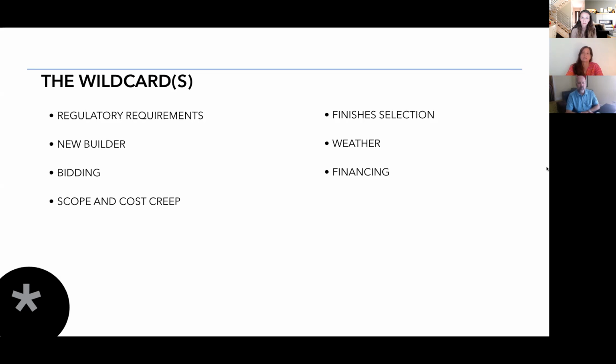And that's a wild card that can increase the timeline of the project, as well as obviously the costs, because those additional elements will add cost to the overall project.